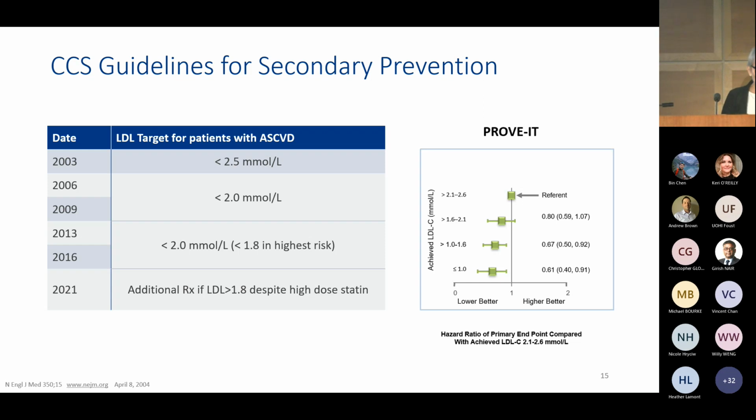But you know, the first guidelines, the LDL target for patients with ASCVD was less than 2.5. We thought that was pretty good. We thought it was good because after the CARE study, people like Frank Sachs said there's no benefit in lowering LDL below 3.3, because that's where patients got to in the CARE study.